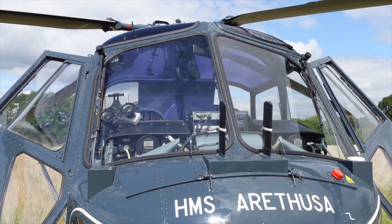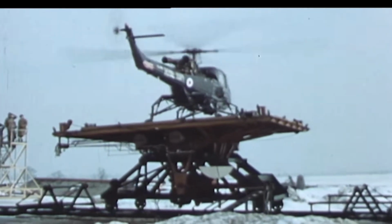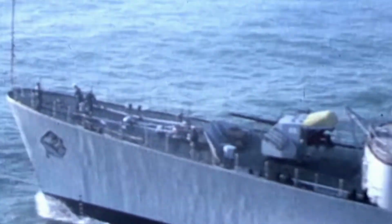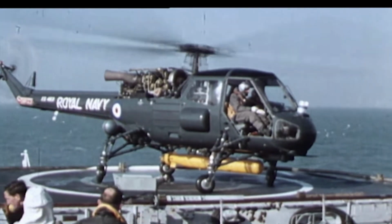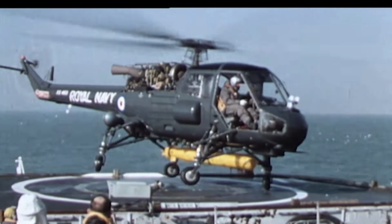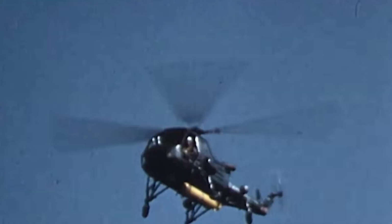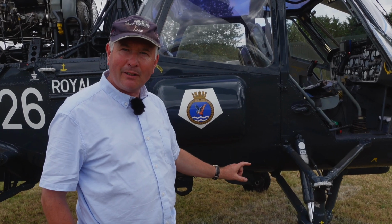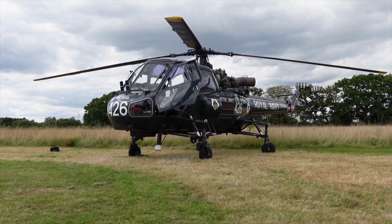I am John Heath. I am the pilot and the owner of this Wasp helicopter. Built in 1965 for the Royal Navy. They mainly flew off Leander class frigates in the 60s and 70s. And its main purpose was an anti-submarine role. So under here it had a torpedo fitted. And it also actually used to carry a nuclear depth charge. They were in commission up until about 1980.